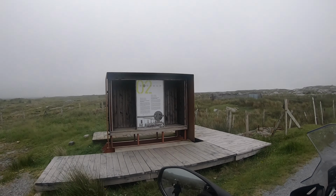So we're right at the monument. It's a cool place to think that that plane came all the way over and landed here. Well, I say landed, crashed. But they couldn't have picked a nicer location, that's for sure. And they've done a nice job of marking it and all, you know, and this little spot, the boardwalk up to it.